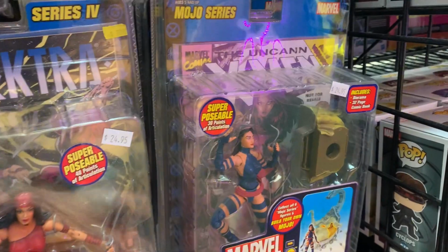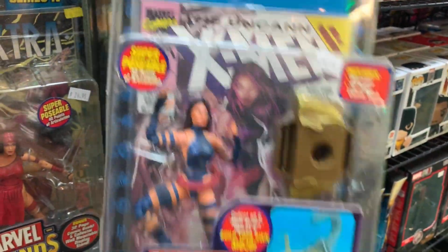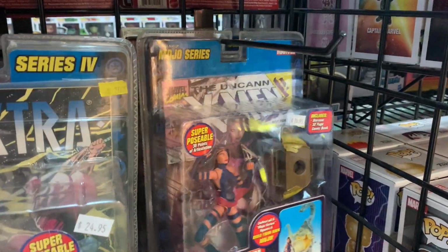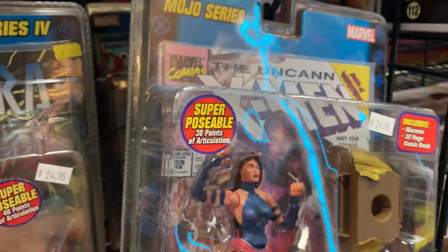Oh, we got Psylocke with a piece of Mojo. That dude from Dude's Nerdery just got. Wanda. There's the Scarlet Witch. And another Psylocke back there. Is there anybody else back behind her? Oh, another Daredevil. Okay. Neat. There's some good stuff here.